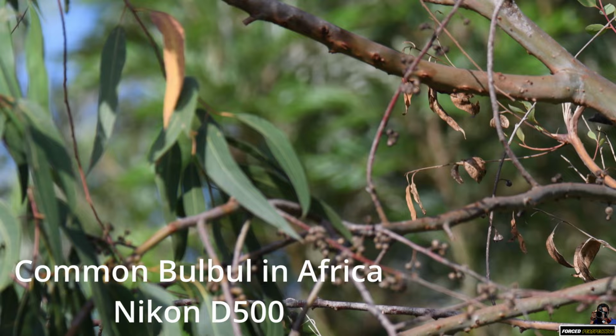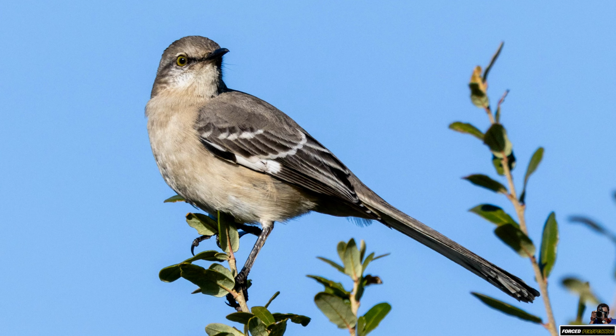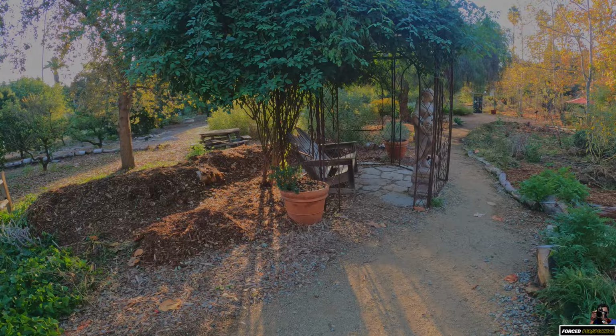The surprise for me was a western tanager that I did not expect to see here. I was also able to see some northern mockingbirds. The gardens open up at 8 a.m., but by the time the first few folks showed up around 8:15, I had been there for over an hour already, so I enjoyed the whole place to myself.